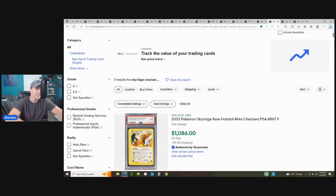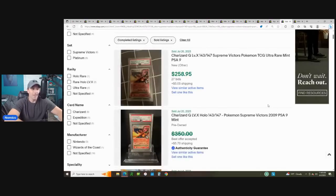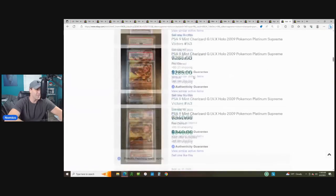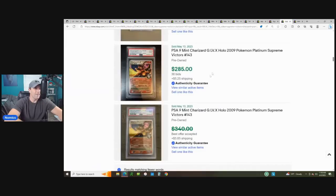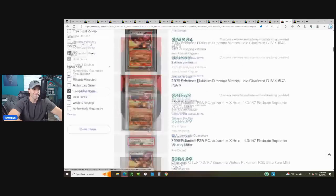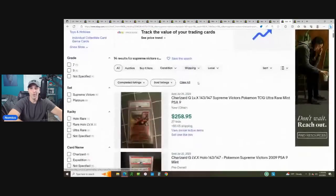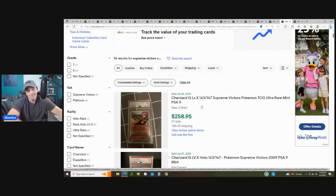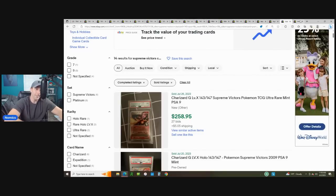It is what it is. Next up is going to be the Level X Charizard, right? July 26th, $258 at auction. All right, let's scroll back. Let's see what it was going for. $285 at auction, May. $300, $305, May 22nd. You're down. You're still losing money while everyone's making money on modern cards, Modern Sealed, old WotC. It is what it is. I tried to tell you.